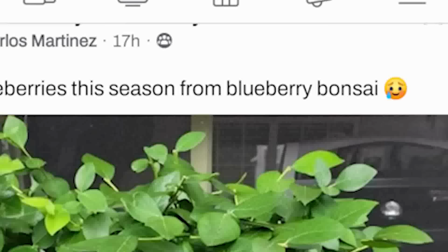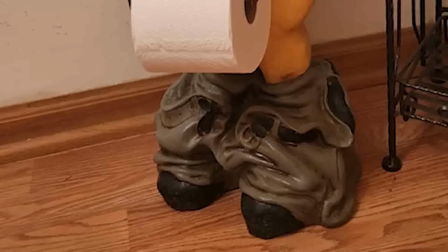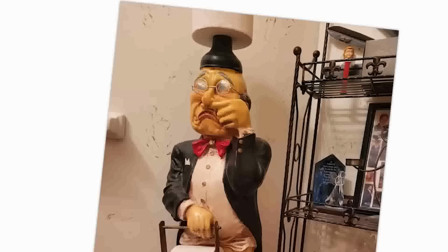You're at 16%, dude. Visiting my mother, and she has the most unsettling toilet paper holder I've ever seen. Why? I can't tell if... Why is that toilet paper roll so huge? Like, what? Why? It looks like it's just abnormally big.